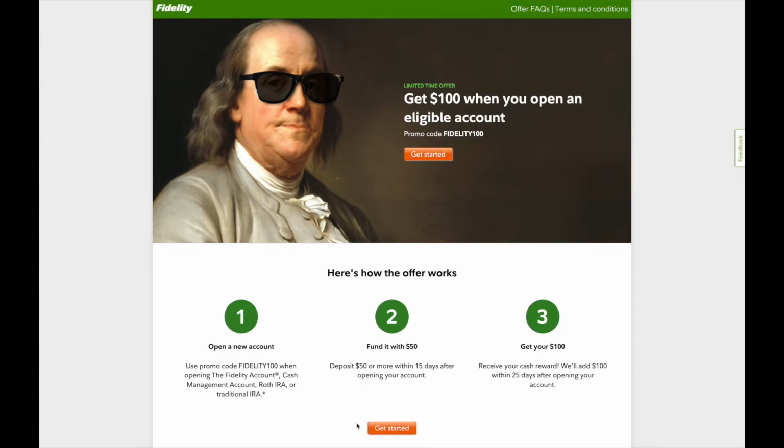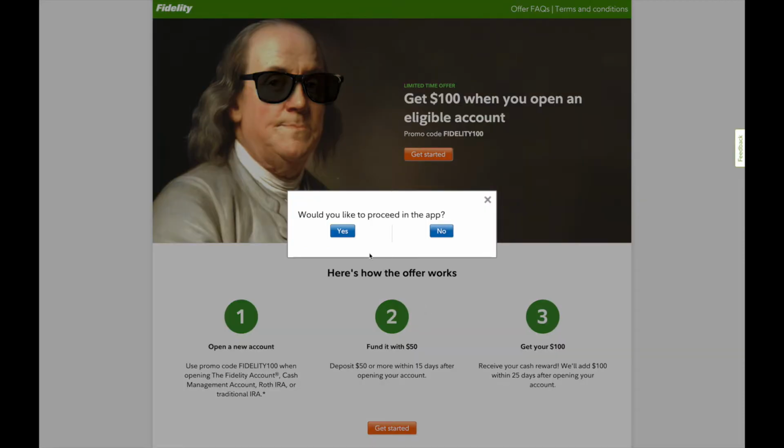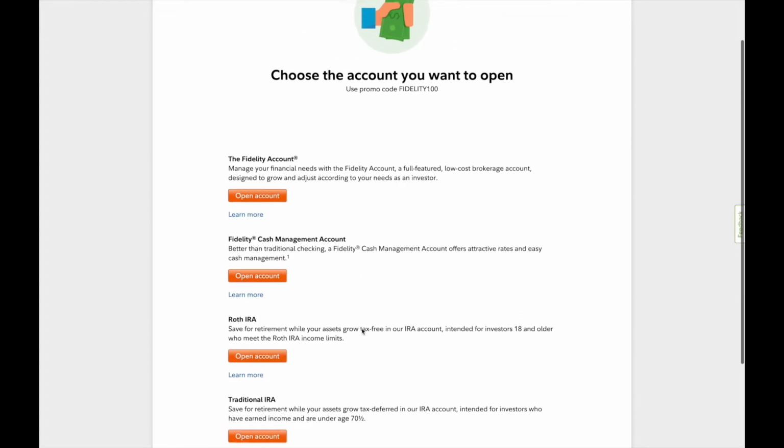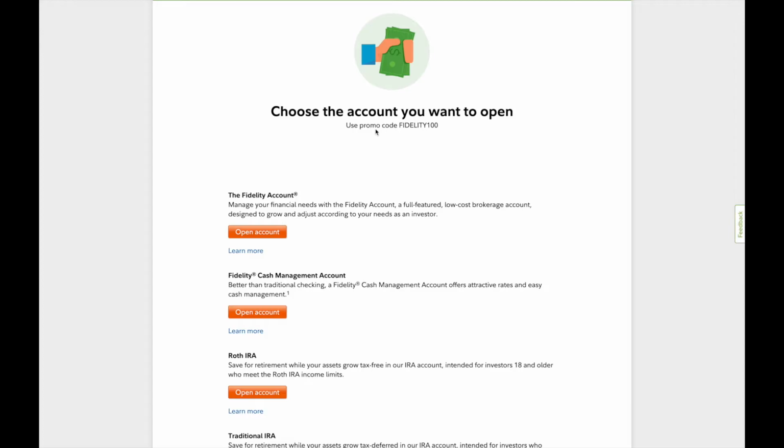So here, I just want to show you a visual representation of the process to go through with the application. It'll ask you a question here, which leads you to this option. And from here, you can choose one of these qualifying accounts to open in order to receive the special offer. So you use that Fidelity100 code, keep that in mind, and from then you just decide which one of these you want to open.